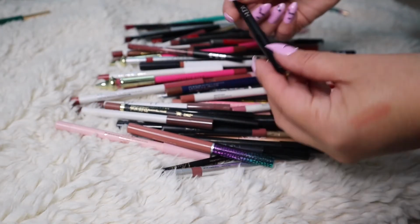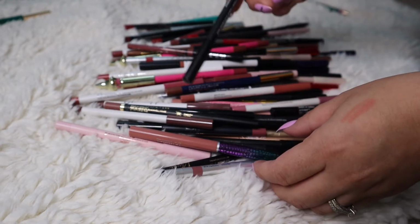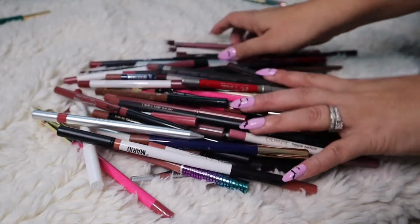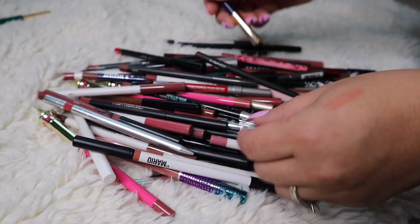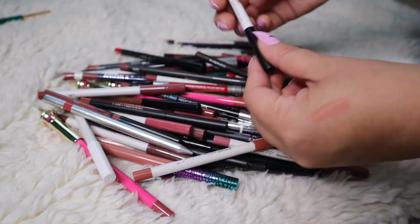Let's see. These are Huda. I actually like the Huda, so I'm gonna keep Huda. This one is in Bombshell. That's a keep. Okay, this is Il Maquillage, the Carly Bybel. I am not getting rid of this one, so that's a keep. Mario, that's a keep. This one is actually really, really nice.